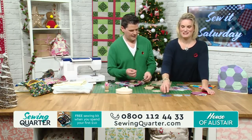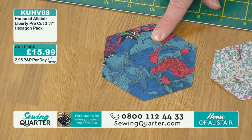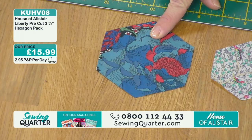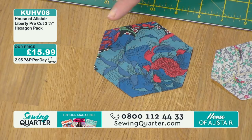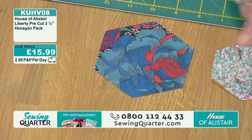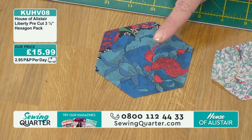No one's saying seamless. This is your 3.5-inch. So if you've gone for either of the hexi bumper packs with the actual paper pieces, then you could buy all three of these and work it through and you'd have something to do. Again, 30 in each of the kits, but 30 of those for $15.99.